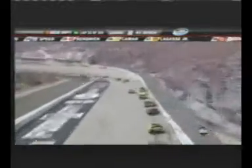Only the second time Joey has run in the NASCAR Nationwide Series car here. Started at the back of the pack last August. Had a good top 20 finish.